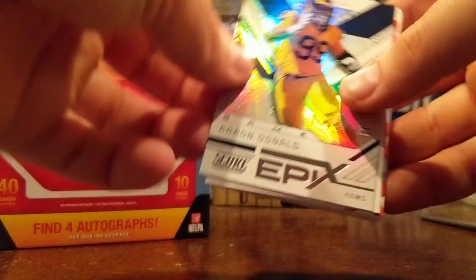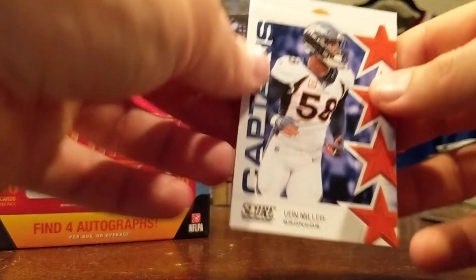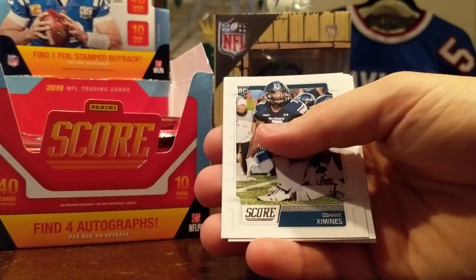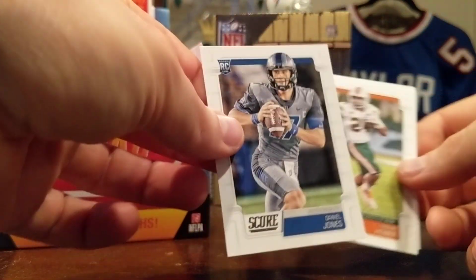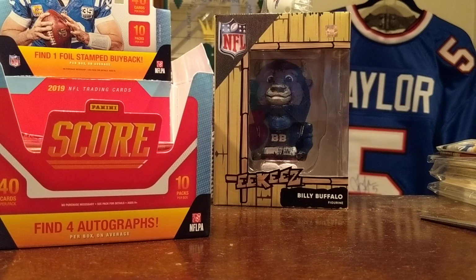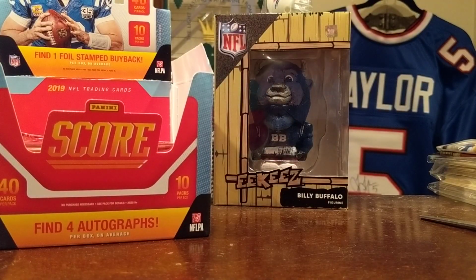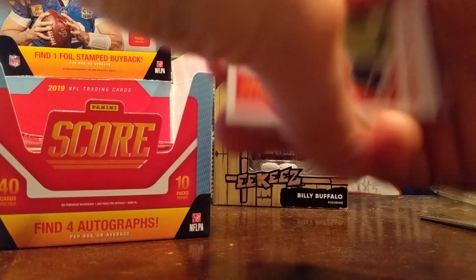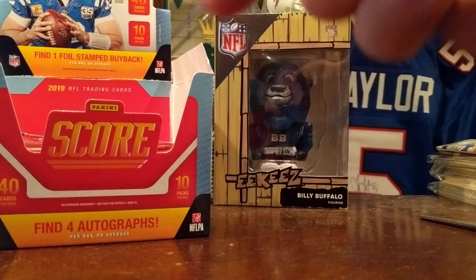Got a Mahomes signal callers insert. Aaron Donald. Josh Allen insert rookie. Von Miller captains. And our base rookies, Madison, Henderson, Metcalf. Throwing him aside just because of the hype. Daniel Jones. I know Giants fans feel a certain kind of way about that draft pick, but time will tell. You never know. I think we have another red one in here. Oh, purple. Never mind. And tons of base cards everywhere.